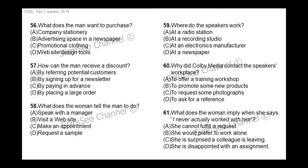Questions 59 through 61 refer to the following conversation with three speakers. Sorry to bother you, but I'm wondering if either of you remember someone named James Pullman? He worked here at the newspaper a few months ago. That name doesn't sound familiar. Why? Someone from Colby Media called today. James applied for a job there, and he listed our newspaper agency as his last place of employment.